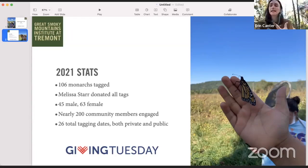So what we're conserving is not just the species. So you notice you don't see as many or things like that. But actually, the culture of the butterfly.